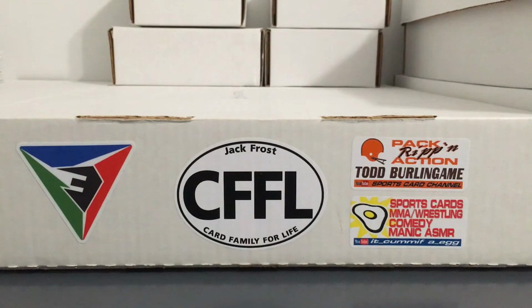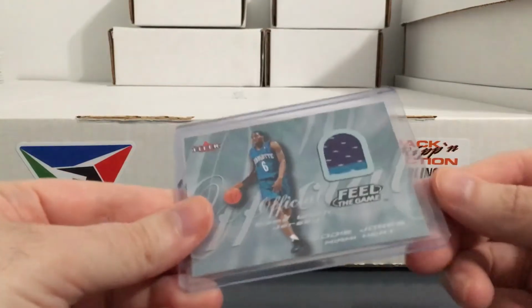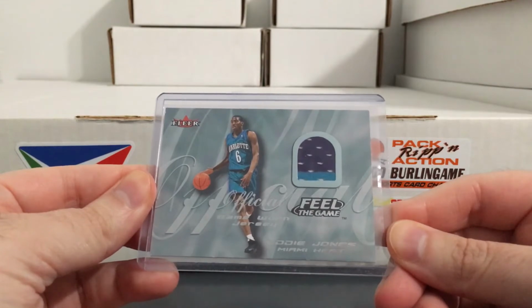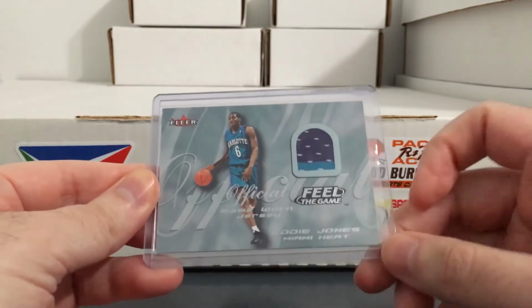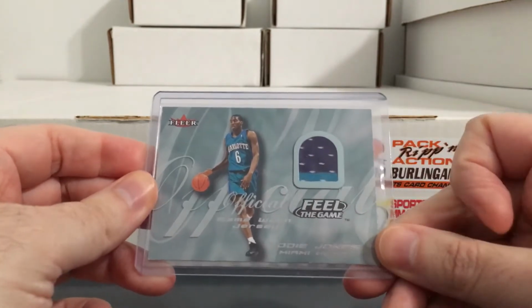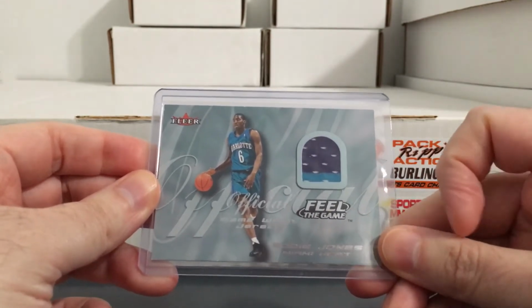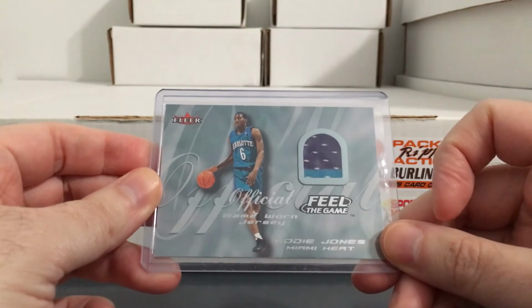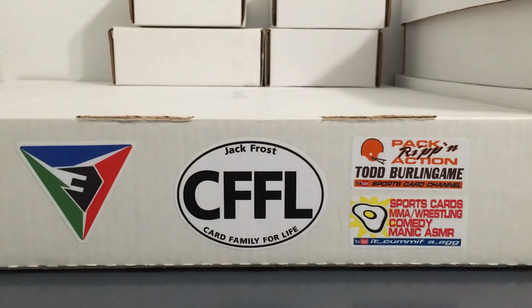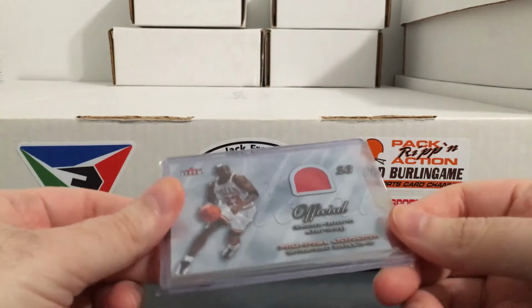And for the Charlotte Hornets, I chose this old school Eddie Jones jersey piece from Fleer Feel the Game. It says Miami Heat down there, but still wearing his Charlotte gear there, and that's clearly a Charlotte Hornets jersey piece there. Nice two-color jersey piece. Always liked the design on these old Feel the Game cards, which they brought back on this next card I'm going to show. Next card is for the Chicago Bulls.